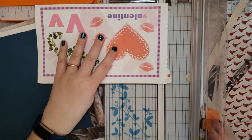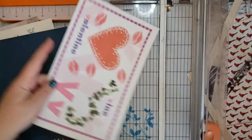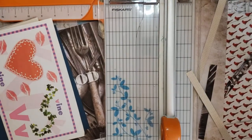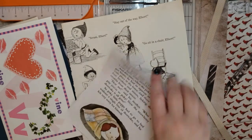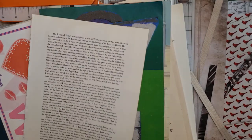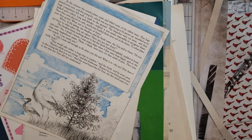Let's see. All right, good. I just have to trim off just a little bit off of this side, and that one's good on that side. That's what I like about the big books. They work good in these bigger journals. Yep, I've got some book pages, and I have more I could use, but these are the ones that I have pulled here.